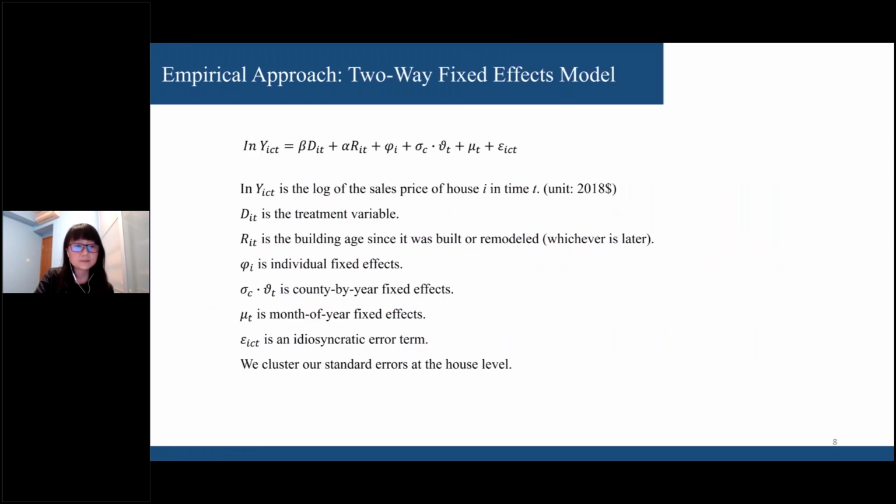All right, so I'll skip this slide. So this is our econometric model that we're using to estimate the housing price premium.